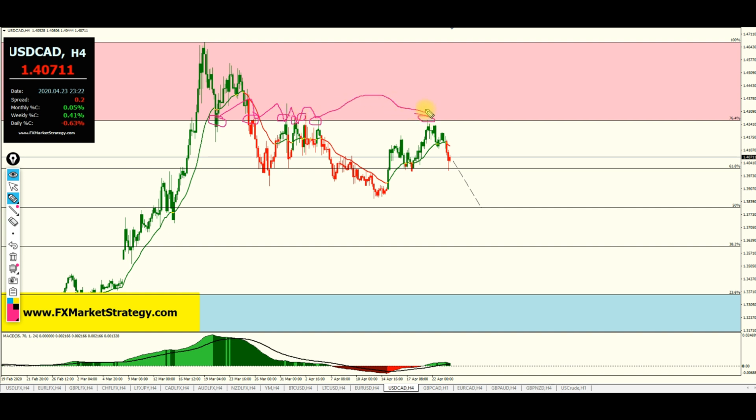I think the Central Bank of Canada is controlling this, or actually taking action. It doesn't want the price to go past this point. So if this is happening, there is only one direction this price is going to go. It's going to go down. Where are the targets?